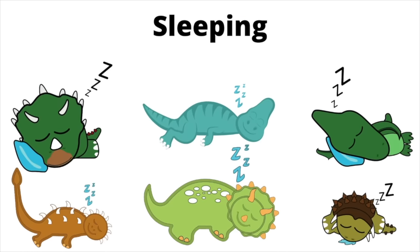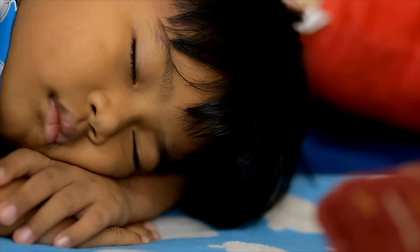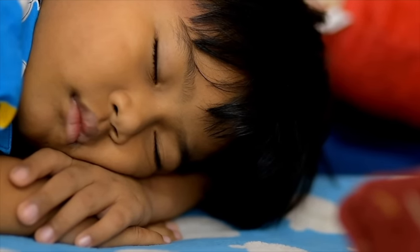See the dino sleeping till it's nearly noon. Shall we wake them with a merry tune? They're so still, are they ill? Wake up soon. Ding, ding, ding, ding, ding. That's our alarm clock. We have to wake up and run.